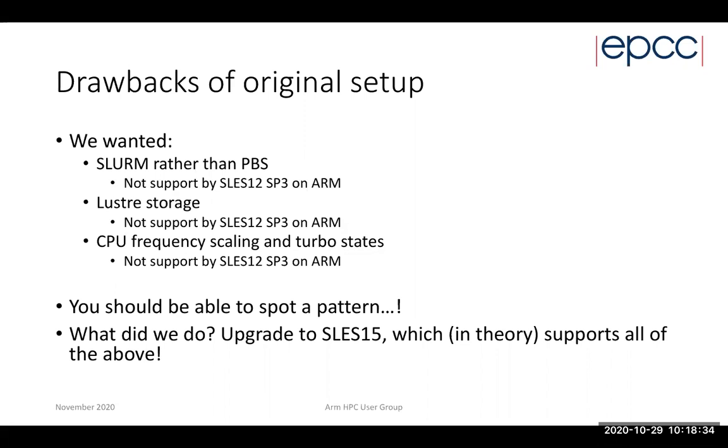And the other thing we wanted to do is for the CPU to be able to do frequency scaling and turbo states. On SLES 12, the CPU was pegged at a particular frequency, and we wanted it to be able to scale up and down. Again, not supported. And you should be able to see a pattern there. So SLES 12 as an operating system did not really support the setup that we wanted. So the only choice we had was to upgrade to SLES 15, which in theory supports all of the above.